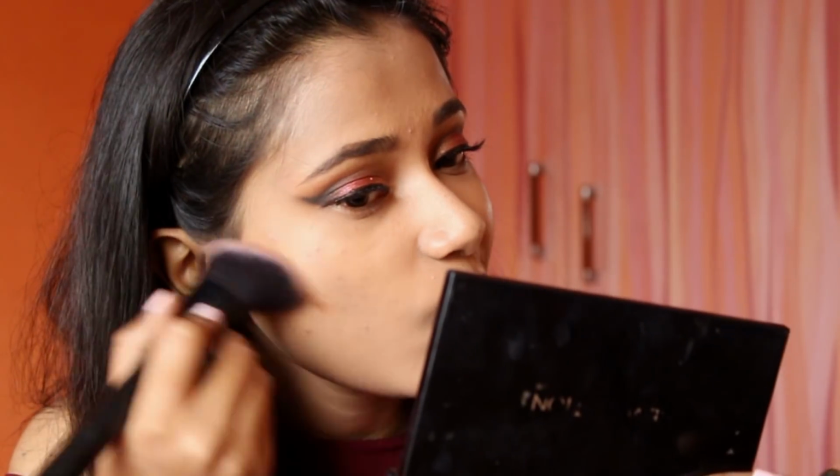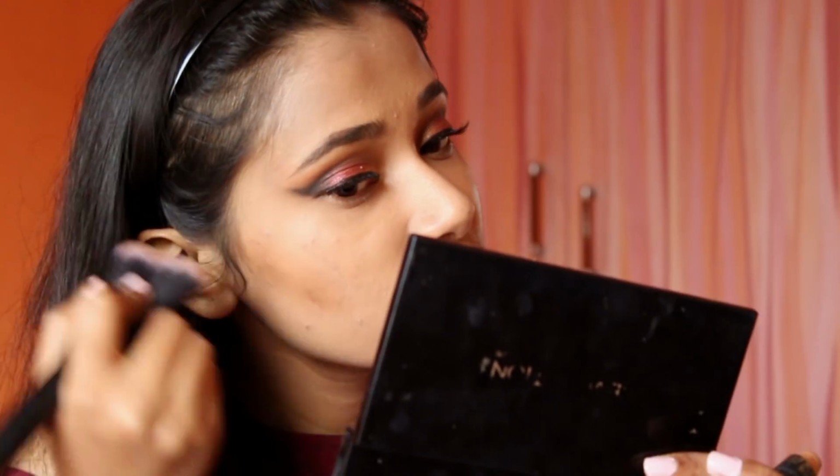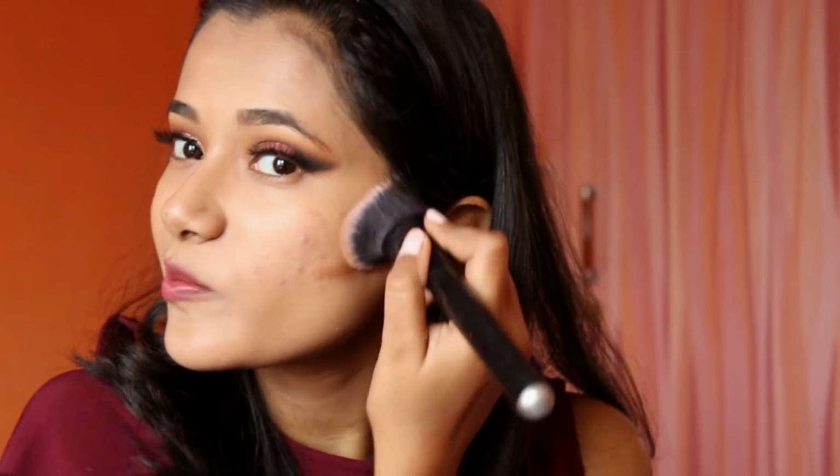I mean, not entirely. I'm yet to add something on the lower lash line, but I'm going to go ahead and do my cream contour and stuff. So now, because this is going to be a New Year makeup, technically, I think cream contouring is going to be a nice thing to do because you're going to be dancing or sweating and everything. I don't know what you guys are going to do.